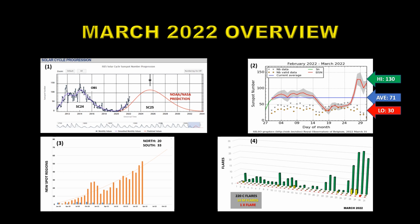In the third panel, we show the number of new sunspot regions that emerged each month, and you can see that it's following an exponential rise curve at the moment, i.e. it's accelerating, and we had 53 new regions appear on the Sun during the month of March.